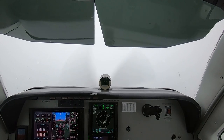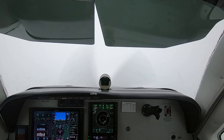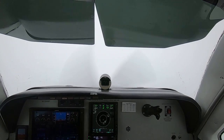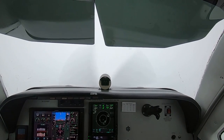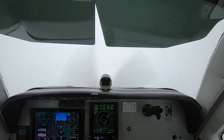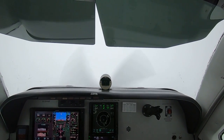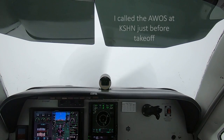Exit 388, turn left heading 360. Left turn 360, exit 388. Departure, Bonanza 1546 Foxtrot, 1,200, climbing via the Nirvana 1. 1546 Foxtrot, Seattle Departure, radar contact, climb and maintain 3,000. 3,000, 46 Foxtrot. 46 Foxtrot, let me know any other weather and note them to Sanderson. We have the weather and note them to Sanderson, 46 Foxtrot.